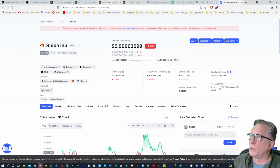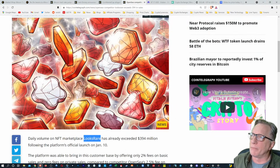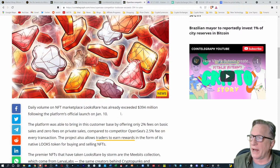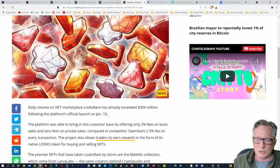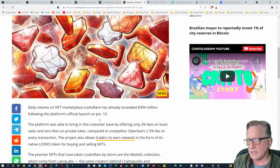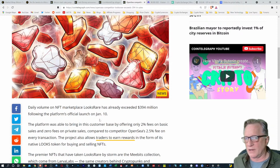Let's see. What do we got here? OpenSea competitor looks rare. Open debuted January 12th, and was doing good. The NFT market is really hot right now. The main drawback I see on these NFT sites is the ridiculous Ethereum fees that you have to pay. I don't see how people deal with it, but they do. Because they want to get their hands on a collectible, right?